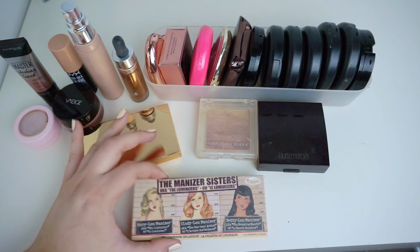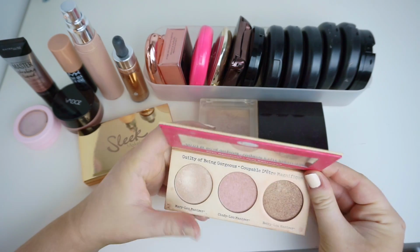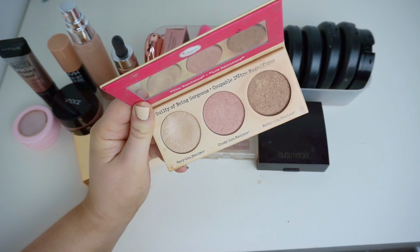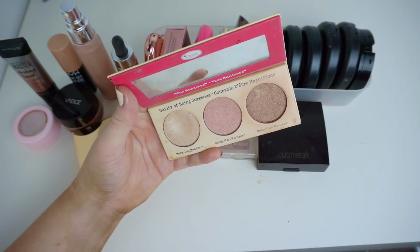So we can start in the front. This is the Manicure Sisters, the Balm. I never reach for this one, never, but I want to keep it because I really actually like this. It has a hair stuck to it. This is a really pretty product. So I'm going to keep it. Even though I don't reach for it often, I really love it.